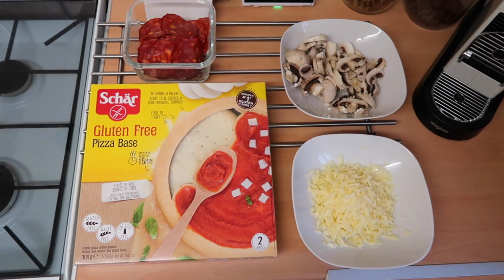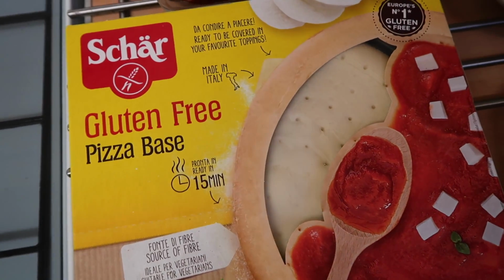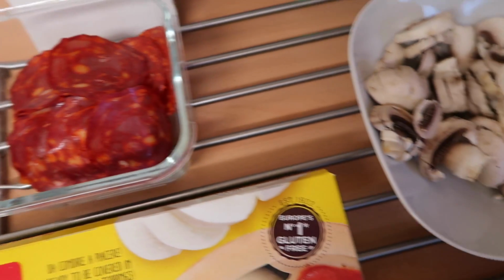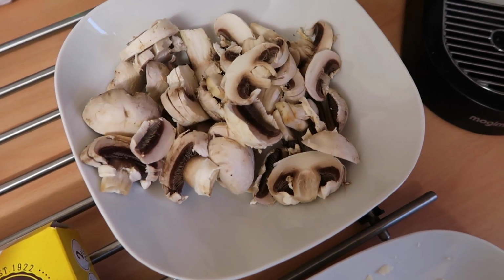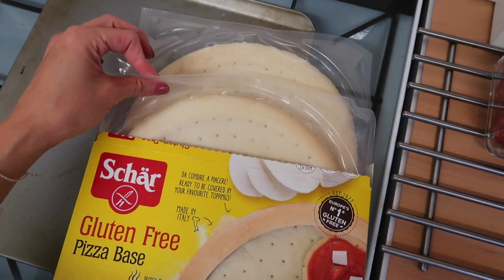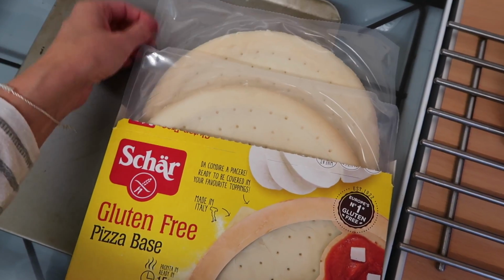Tonight I've decided to do a bit of a treat tea, so I'm going to have a gluten-free pizza using this base, and then it's going to be half vegetarian and then half with chorizo, because I think Rob's going to have half of it. So we got some mushrooms going on here and some cheese. That's good that the base is covered separate things, so if you're just having one like I think we are tonight, then this one stays nice and fresh.